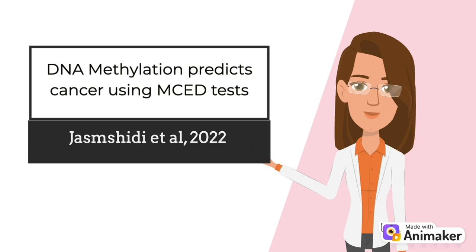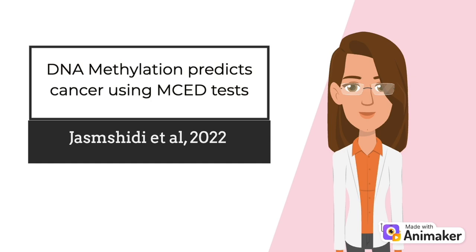In another study done by Jamshidi and colleagues, it was found that DNA methylation was the best predictor of cancer signal origin. DNA methylation is a chemical modification of the DNA that can alter the way the gene is expressed in a cell.